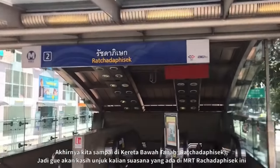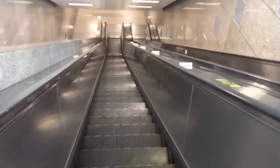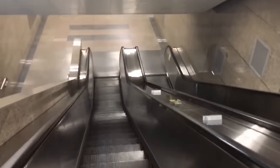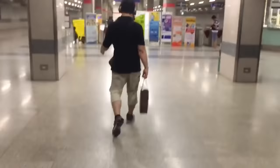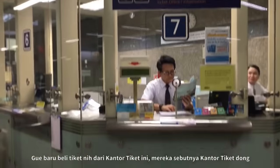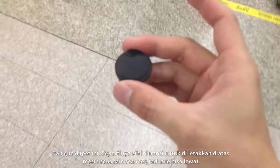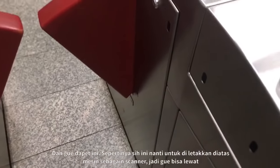Finally, we arrived in MRT Chatuchak, and I'm going to show you around here. Well, I just bought a ticket from this ticket office. That's what they called. And I got one of these. And I think I'm gonna use this as a scanner to put it on top of this machine so I could pass to it. See?